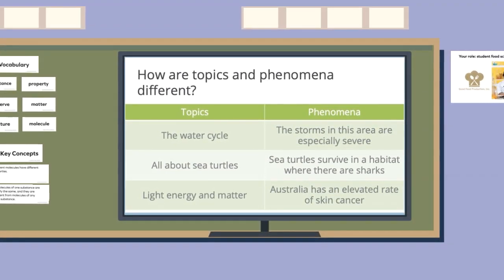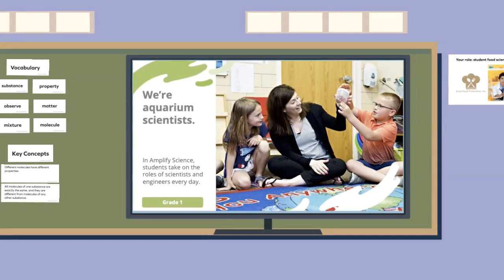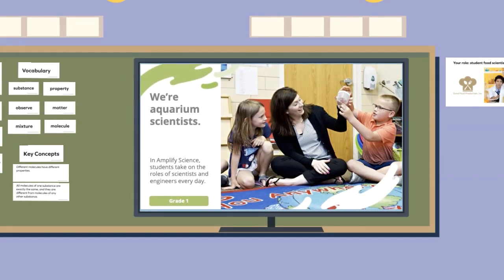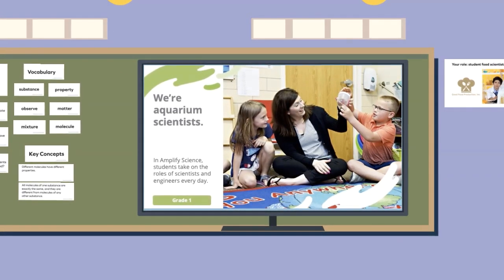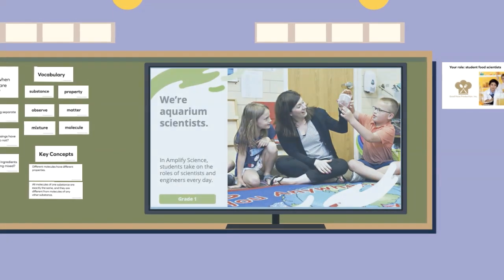In fact, this is a first-grade unit being taught at my school. Students become aquarium scientists in the unit Plant and Animal Defenses. In this role, they explore how a small sea turtle that they are returning to the ocean can survive when there are some mean predators like sharks out there.